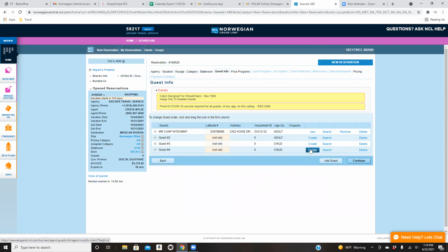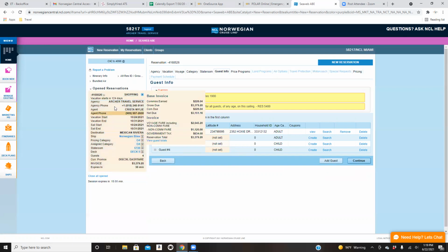And then you can go ahead and go in here and input the information. Oh, it says cabin designed for wheelchairs, assigned only to disabled guests. So they will give you that information. But for all intents and purposes, I just wanted to show you what this looks like. Over here on the left, commissions earned is going to be $228. Gross due is this amount. It'll give you all of the price breakdown.